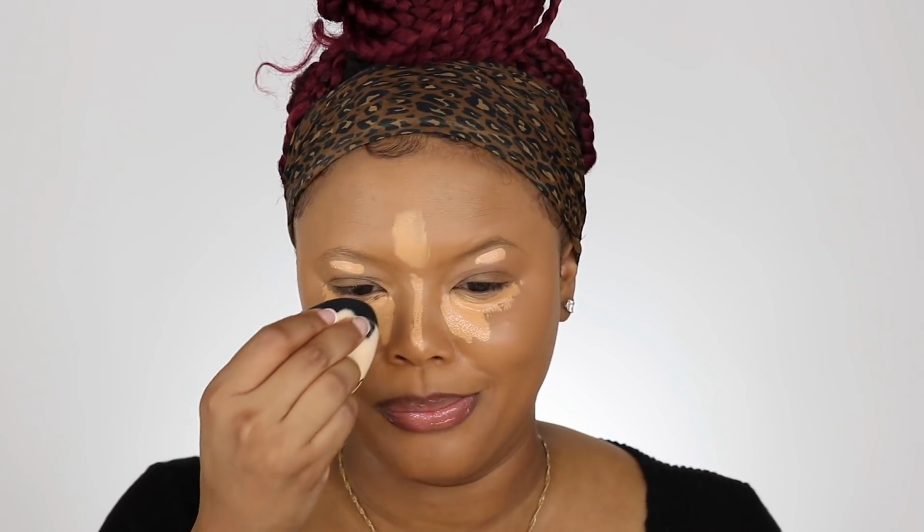I got this tip from Sweetie. She did a Vogue Beauty Secrets, and it actually looks the same, kind of better than a damp beauty sponge. So I'm just like, oh my god, why go through the time wetting my sponge and doing all that extra stuff, because it looks about the same.